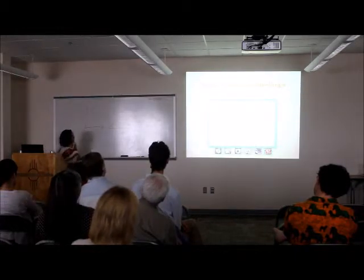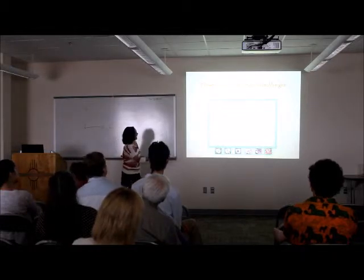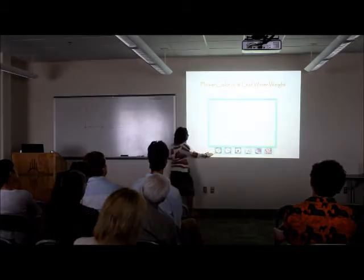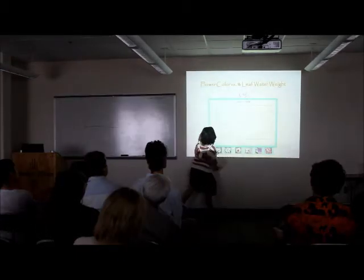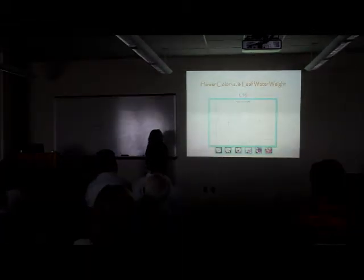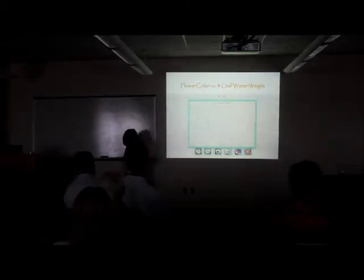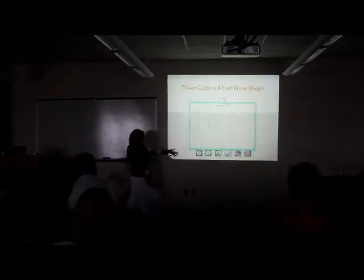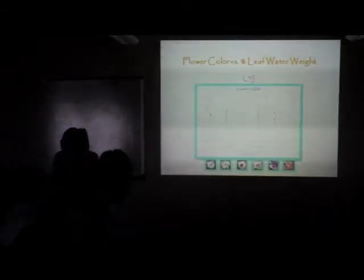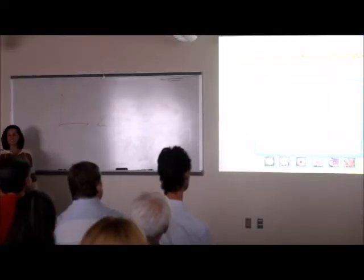So this is the graph that I just made up yesterday. And you can see, these are the categories I gave. It starts on this end with the whitest and goes all the way to the red. So what it looks like, and it is significant, which blew my mind, and this was all 3 leaves from the different positions pooled together, is that the plants with the red flowers are holding a little bit more water. I have no idea why that would be. So that'll be something really interesting to look into in the future.